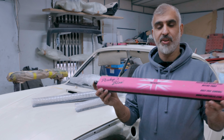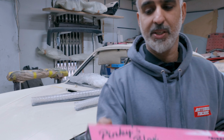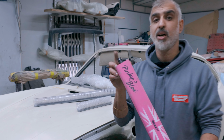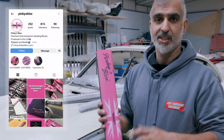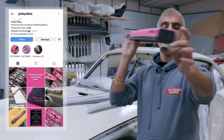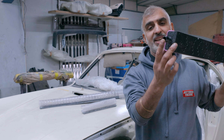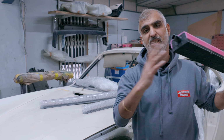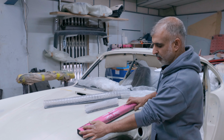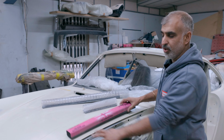So have a read of what that says, what this one's called. It's called the Mummy. It's actually called the Pinky Blocks. Done by a company called Gavin Pink. Guy does some amazing work. This block, you'll see, it's very flat. We can connect our dust extraction pipes onto there, and it sort of helps eliminate dust. It's pretty rigid, so it'll comfortably do a panel like that, not a problem.